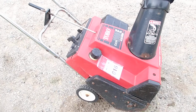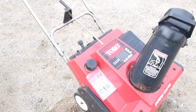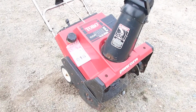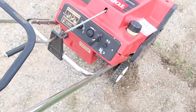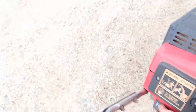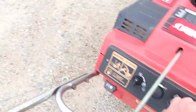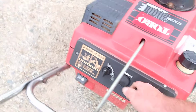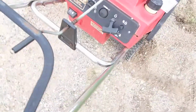September multi-consigner auction, lot number 16, Toro CCR 2000, 4.5 horsepower, power curve snow thrower. We'll give it a little start here. See if I know how to do it. Maybe a little choke, maybe. Oh, power on or off, let me see here. Oh, let me see, power on maybe. There we go.